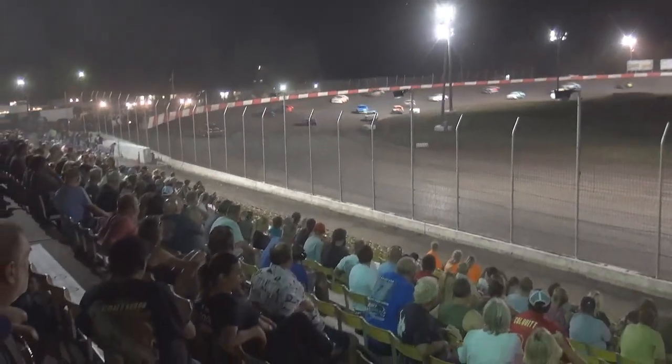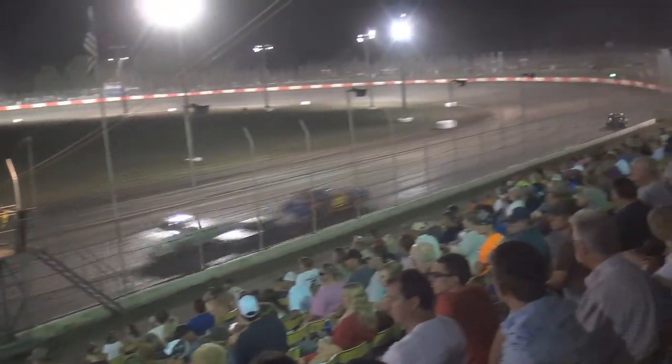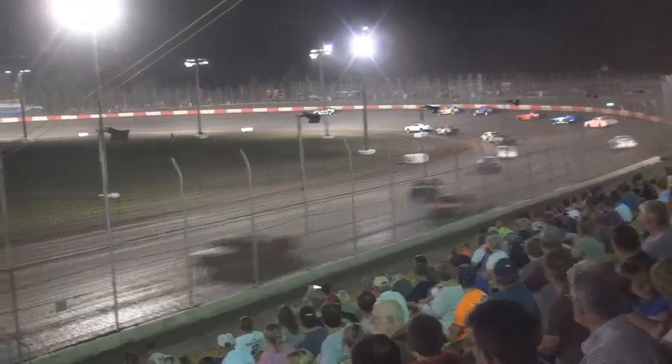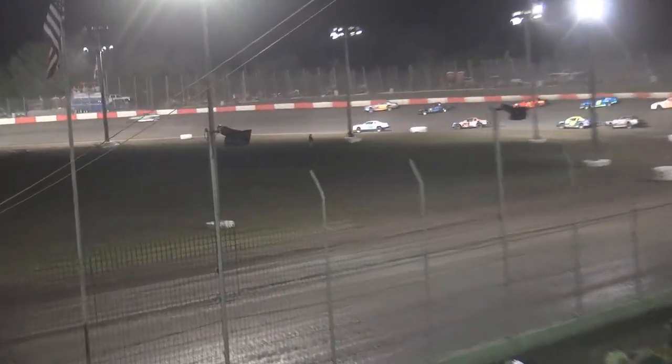McGinnis, here comes Holcomb on the low side in the 46. Holcomb in that 46 car. Anderson still on the high side. Heater starting to pull away from the field. Holcomb looking good in the 46 tonight. Smith in the 1 car. Jaden Bears in the 20. But your race leader, Brett Heater.